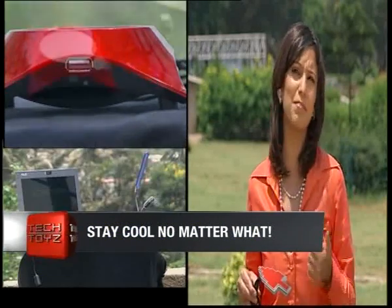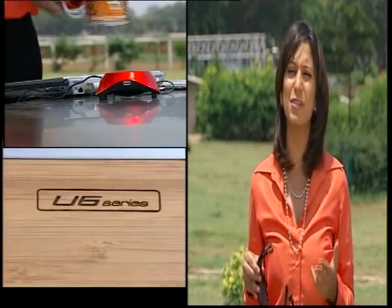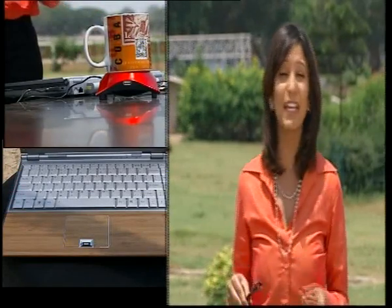Gadgets to keep me cool, my laptop cool, my drinks cool, and even up my coolness quotient by their sheer beauty. But here's the icing on the cake, Oakley's sunglasses, which come with an embedded MP3 player. They call this pair Split Thumb.